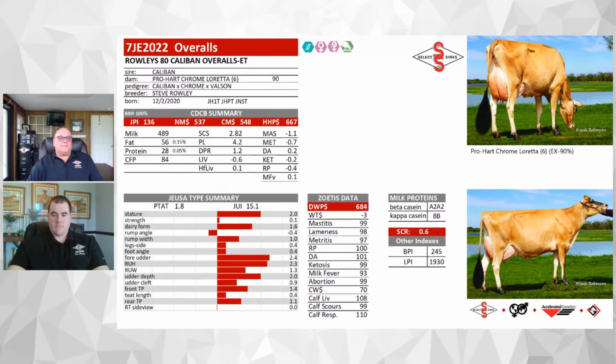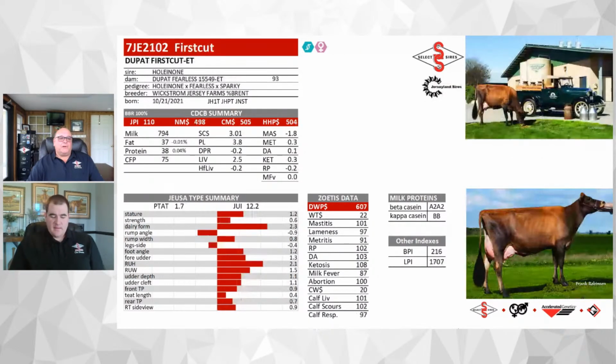Next bull I get to talk about is 7J2102 First Cut. You want to talk about a pedigree. Hole in One out of a 93-point Fearless. You love the Fearless cow developed there at Wickstrom Jerseys, pictured on the right. They just had a sale celebrating their 50 years breeding Jersey cows. And what a tremendous family, both people and cows, they are, Mark. And this bull, he's not the highest. He's 110 JPI. But that 93-point dam's pretty special.